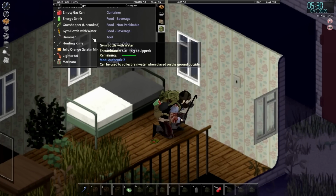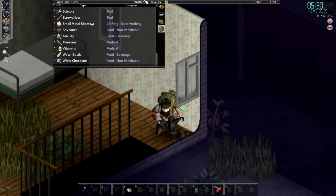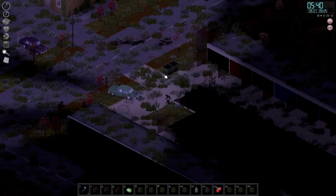Right, it's 5:30. Our weight is 79 and still going up double. That's actually a bit concerning. I think I might have to ease off on the amount of food we're eating. I've been hearing a zombie pretty much all night.